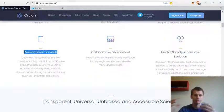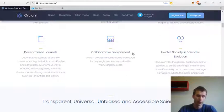Decentralized journals, so basically you will be able to use the Orvium framework and launch your own decentralized journal with your own governance and on your own topics that you want and stuff like that. So basically it's going to be a framework that can be used by anyone. Collaborative environment, so basically you will be able to give out tokens for your research to be peer reviewed as an incentive. You might even target people that are highly accomplished in the field that you're doing your research in and stuff like that.